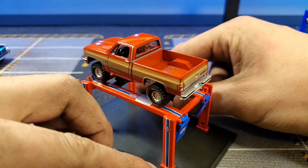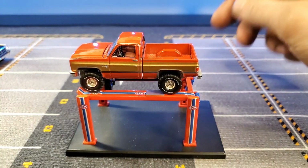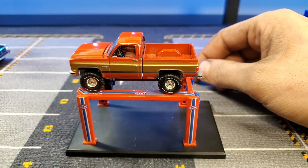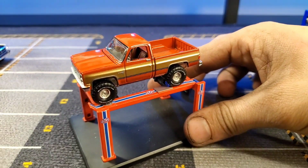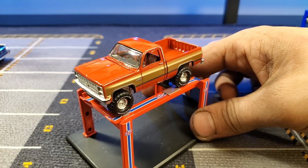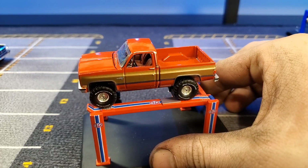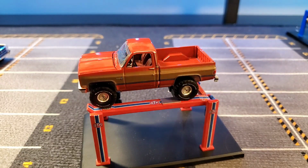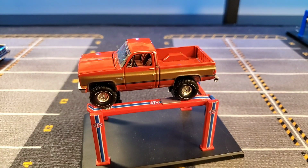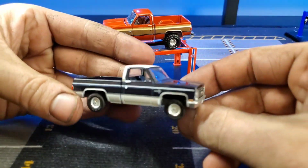I really, really like this red and gold color combination. So this will be the third lifted fleet side that I have. I have a red and black, a black and gold, and now a red and gold. So some very nice color combinations there. I absolutely, positively love this truck. Thing looks awesome. And again, this is one of AutoWorld's lifted castings, so we can take a look real quick. We just saw how Greenlight does a lifted truck. So we have here, I believe this is an 85 stock ride height K10.